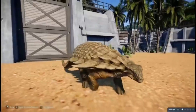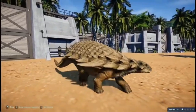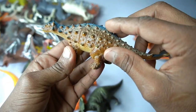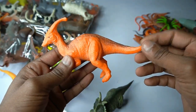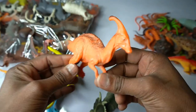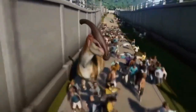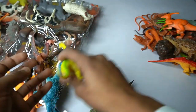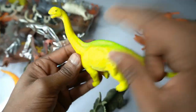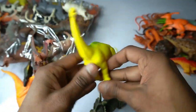Wow, beautiful design dinosaur. So side and the next figure, wow, red dinosaur look is amazing, beautiful figure. Red dinosaur design is beautiful. Wow, so side and the next figure, yellow dinosaur, a very big size yellow dinosaur, design is really beautiful. So yellow combination beautiful.